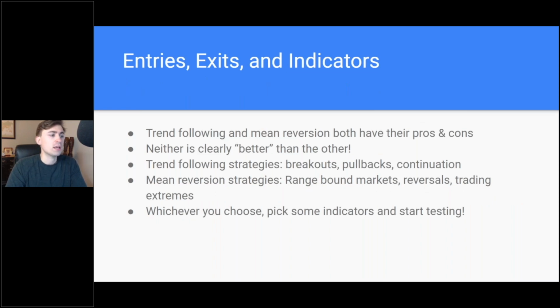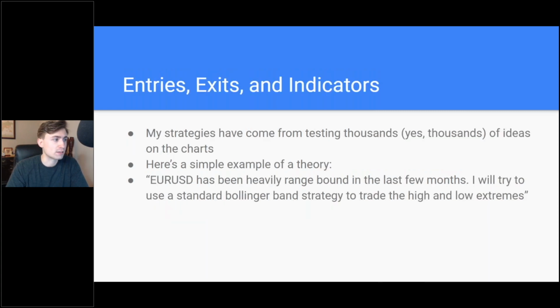And this is where people have these mantras that they get from online where they think like, oh, we'll always do this or always do that, right? Trend following strategies work great in breakouts, pullbacks, and continuation favoring markets, whereas mean reversion strategies do great in range bound markets. So whichever you choose, pick some indicators and start testing, which brings us to our next concept here.